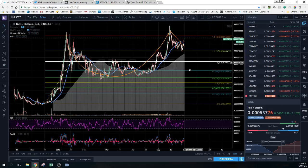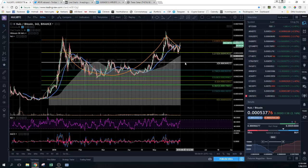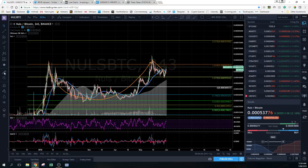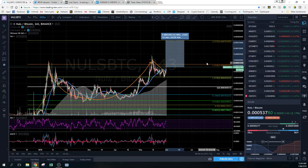Just by looking, without going too much into detail to see how high it can go, we'd get 20% at the top of that neckline. So it'd be nice to see it go, say, to here. Just based on that Fibonacci, we could see 43% if it goes up to there. So NULS is looking quite good.